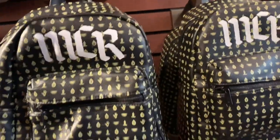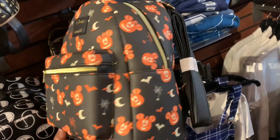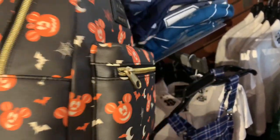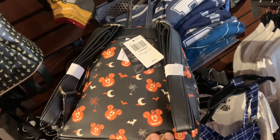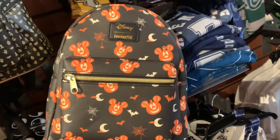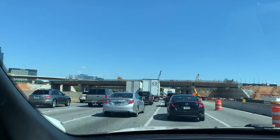And oh my gosh, I see an amazing bag, guys. Oh my goodness. Look at this Disney Loungefly Mickey Pumpkins mini backpack. This is gorgeous. No pockets, just the simple straps. Oh my gosh, guys. This is so stinking cute. This is beautiful. Back in this Atlanta traffic, headed to the next Disney store location.